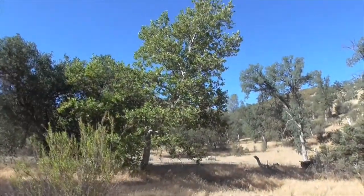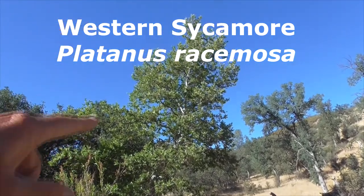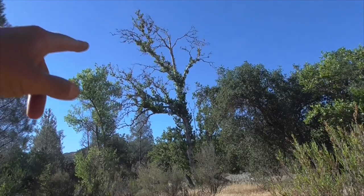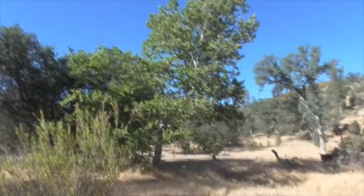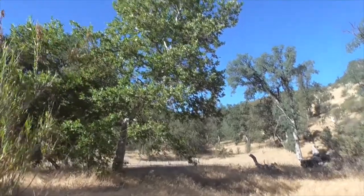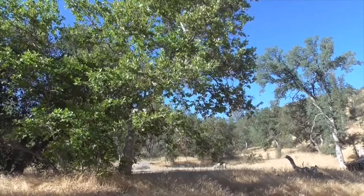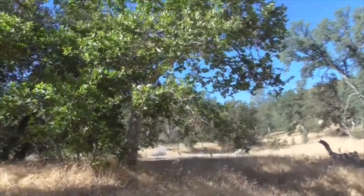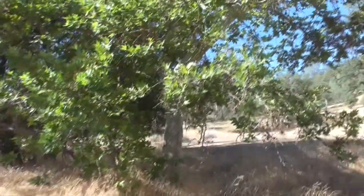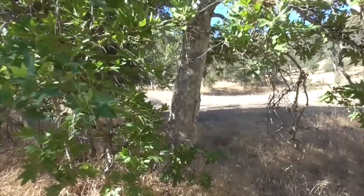So this guy here, of course, he's a western sycamore. So he's native out here to the west coast. Here's another one. Looks like he had a little damage, but he's coming back. So what you see in your shopping center, usually find what's called an American sycamore. They come from the east coast. They're easier to grow and maintain, and they're less shrubby at the base. They got a higher trunk that goes more straight up.